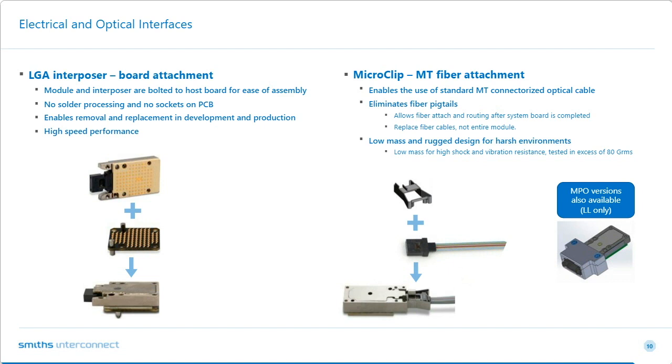The transceiver is then screwed to the PCB, eliminating the need to solder or use of a socket on the PCB. This provides ease of use during system development with no need to solder. And also, use of interposers helps reduce parasitic capacitance and inductance for high-speed performance. So, use of an interposer is a very rugged yet easy method for assembly and removal.